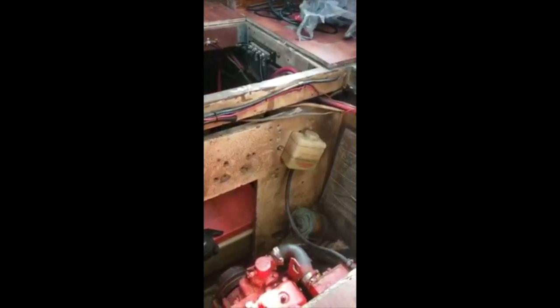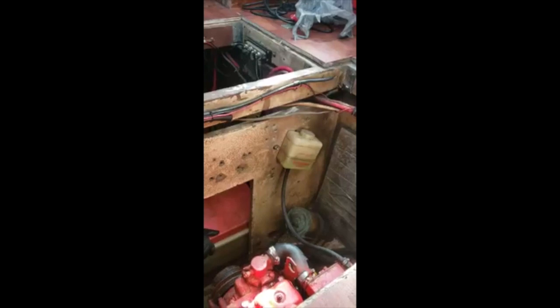There's another seacock doing absolutely nothing here. There's no valve. It's just closed. I don't know what it is. Might have been an old engine. Well, don't hit anything. Okay. No, I can't. If I hit it as hard as I could, I couldn't do anything to it. I mean, it's pretty hard steel.